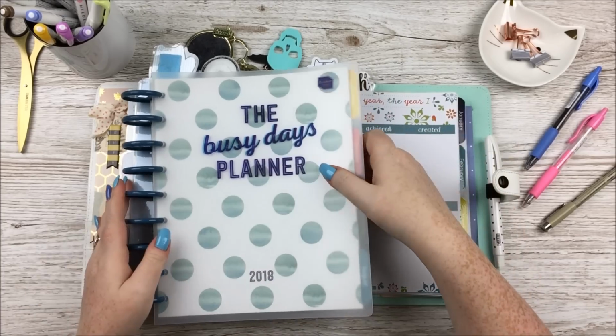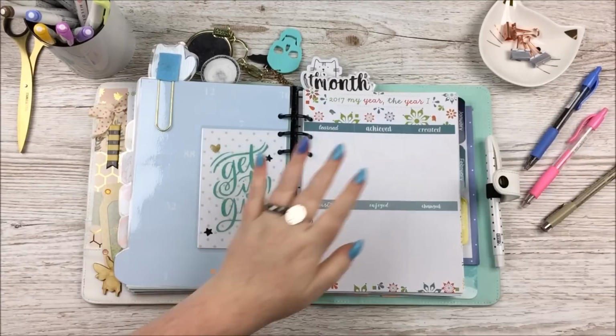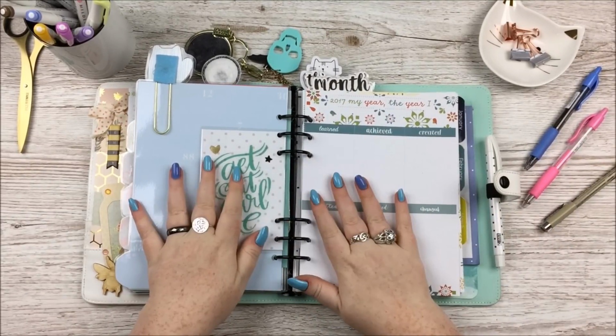But I am a hardcore rings girl. I love my rings and I couldn't do the whole disc thing. So what I have done is take out a couple of months at a time and chop them down to punch them into my planner.